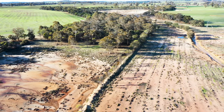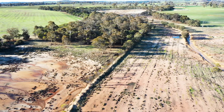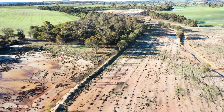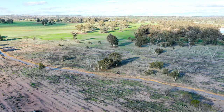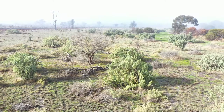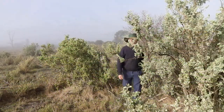With the salinity, we've spent a lot of money on drainage throughout the area, but we're finding there's a lot of upkeep on drains, and there is a place for deep-rooted perennials in our system to help the drainage and lower the water table.